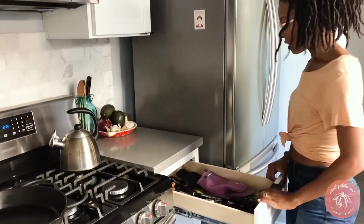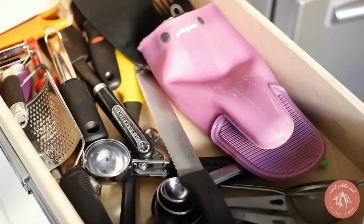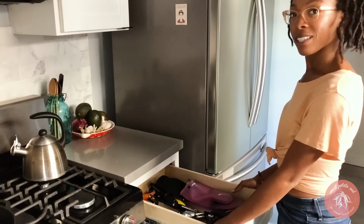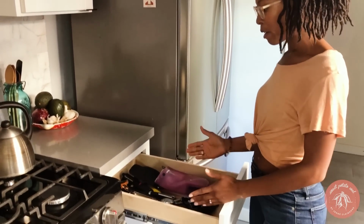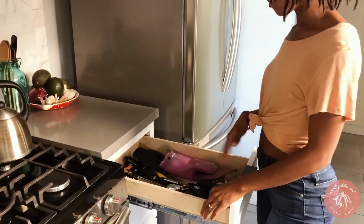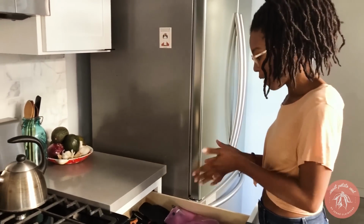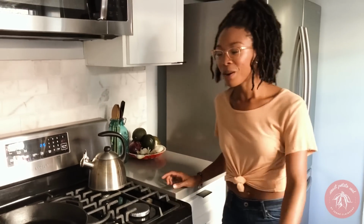Let's look in the cabinet. I think I need your help with this drawer. So we moved into this apartment just like 2.5 months ago, and I haven't figured out how to organize this kitchen tool drawer just yet. I was gonna get those long dividers, but this thing is really long and really thin, so I haven't been able to buy a divider that fits. So if you have any pointers, please send them my way. That would be very much appreciated.